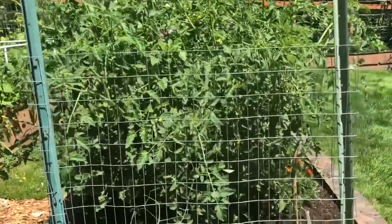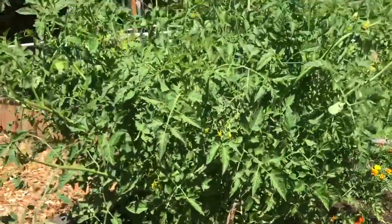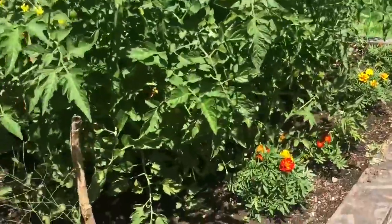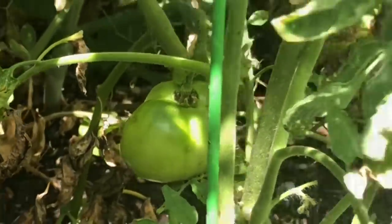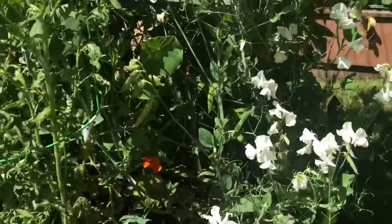We've also got some cucumbers and more peas growing over here on this little fence. And yeah, the tomatoes, I've got 2 cherry tomatoes, one traditional red and one's a yellow. And then I've got an early girl and I think like a beef steak. And I've got a pretty good sized tomato starting over here.